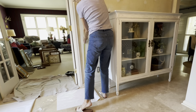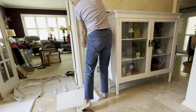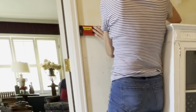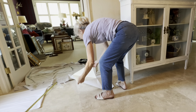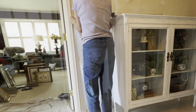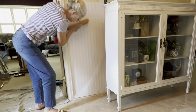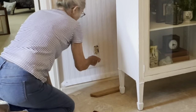trim. First, I cut my wallpaper into lengths that were just a few inches longer than I needed them to be. And then I used a level to mark a line on the wall where I wanted the wallpaper to start. This was pre-pasted wallpaper, so before adhering it to the wall, I dipped each strip into cold water and then folded the back sides over onto themselves. Then I used a brush and a plastic scraper to smooth the paper out, removing any wrinkles.